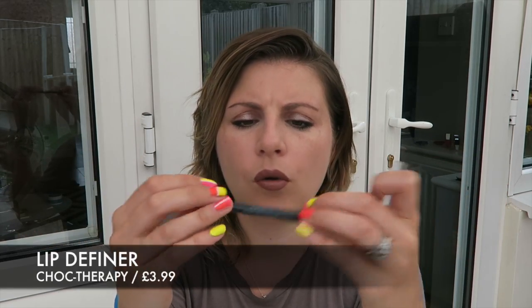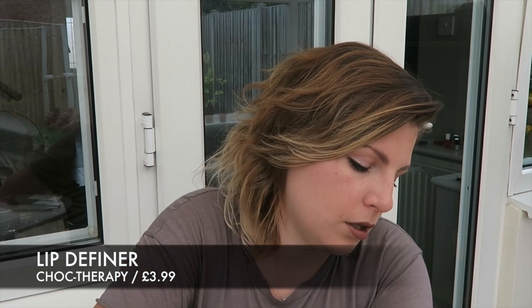I'm assuming that the lip liners were quite a good deal. I think they were like £2.50, £3.50. They weren't super expensive. There would have been a reason that I bought so many of them. So the one that I'm wearing right now underneath the Brunette Ambition lipstick is, drum roll, Chalk Therapy. I'll start closer because that's close to the camera. That's that one.